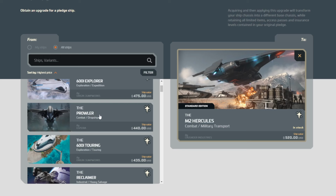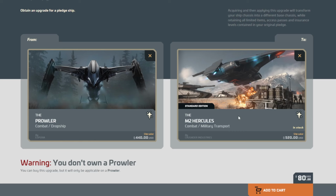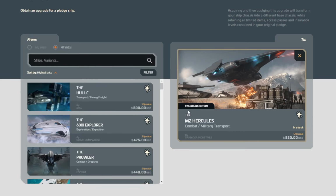Okay, so you'd have the Prowler. That would be a hair better. But again, Prowler to this at a $50 discount would still be $570, which means you're still spending $30 to save $50. That's actually pretty good. So that's how that would play out, kind of a speculative thing.